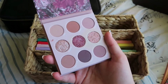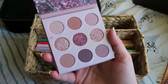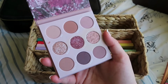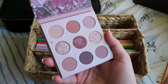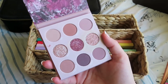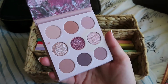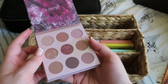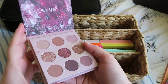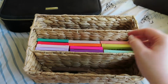This is beautiful. I haven't actually used this one, but this is such a stunning colour story. This is my newest Colourpop palette. I haven't bought any Colourpop for quite a while because, as you can see, I have so much of it and I'm not reaching for them, but Colourpop's definitely up there for choices for my Shop My Stashes, just to get some use out of some of these beautiful palettes.